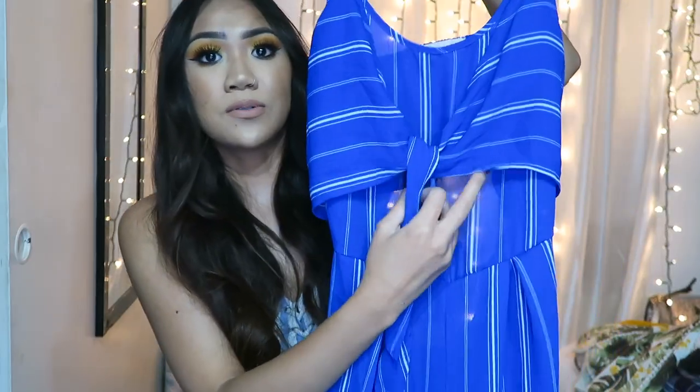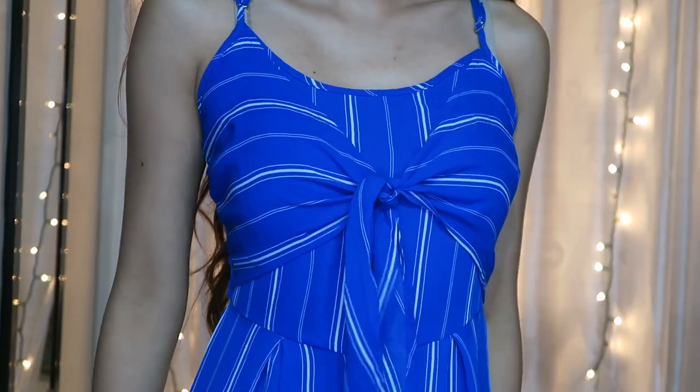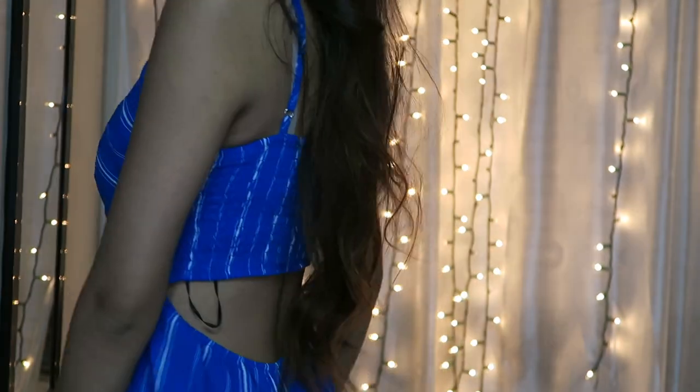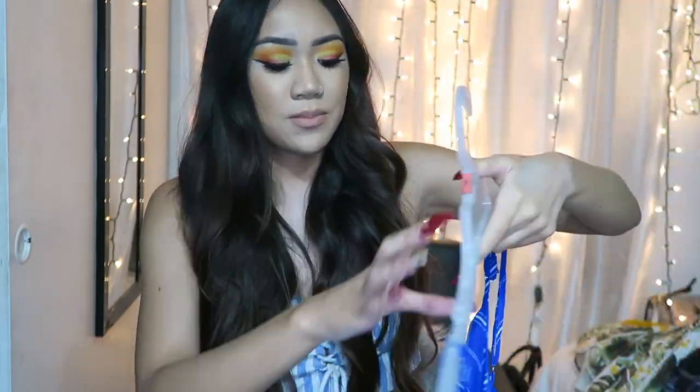I also really love this little detail in the front. It looks like a bra kind of, but it ties in the middle right here and you can untie it and everything. It's just the cutest. I love it for summer. It's just my fave. I love it.